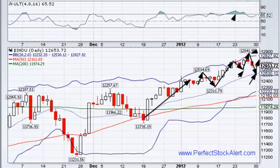Let me clean that chart up a little bit and show you another perspective on this thing. Right here 3 days ago, you've got this little shooting star formation right there, or inverted hammer at the top of the pattern rather than the bottom of the pattern. When you see that, that's a sell signal telling you you're finding resistance there. It makes sense you're seeing it here. You're getting overbought in the ultimate oscillator. So we're now starting to pull back.